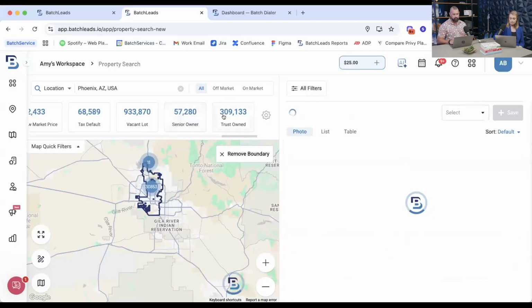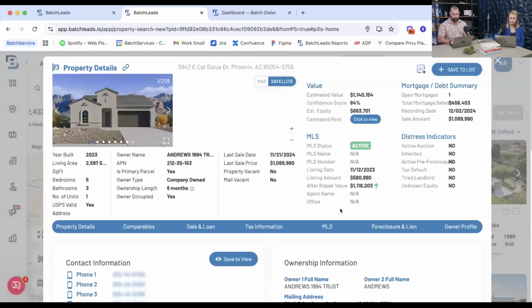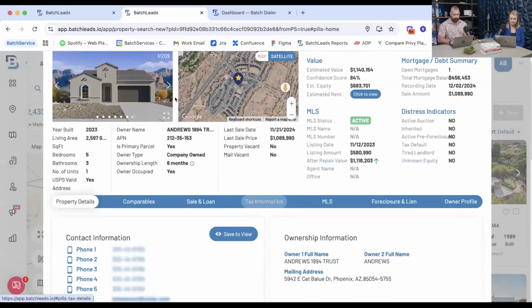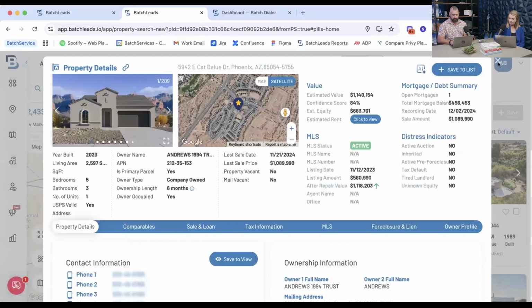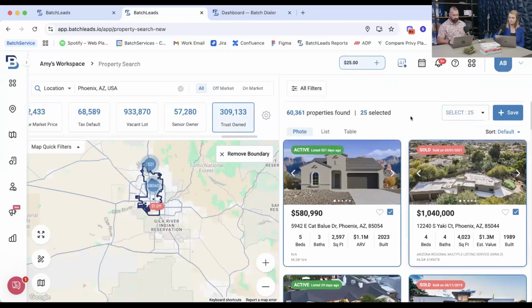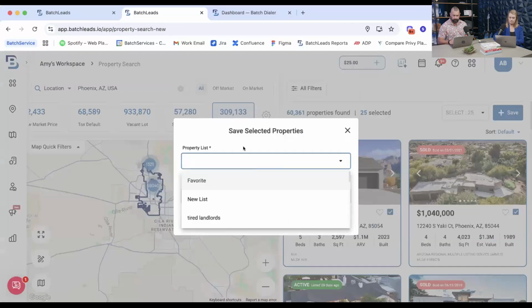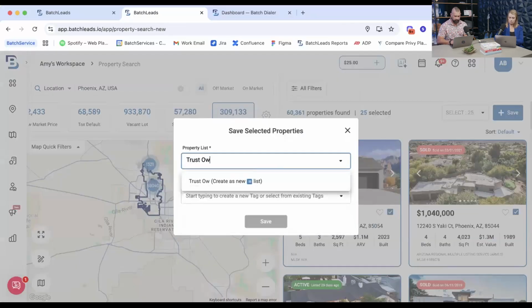Now let's hop over to trust owned. Right here, this is going to show you all the properties in the area that are owned by a trust. So if that is part of your strategy, Daryl, you are able to identify those owners. I'm going to click here. It looks like this property has not been saved to my list. Why don't I add a bunch of these so that we can see what it looks like? Because I think you were asking if we could get the contact information for those trusts. So I'm going to save. I'm going to do a new one, trust owned Phoenix, create a new list.